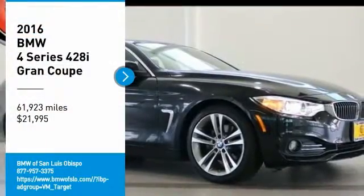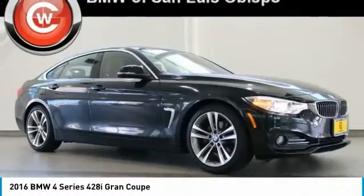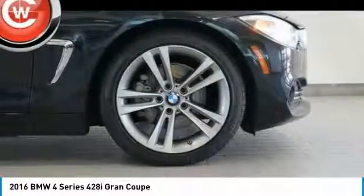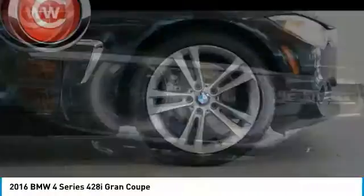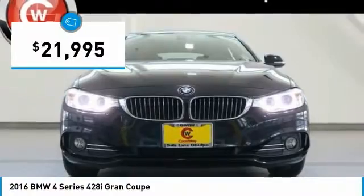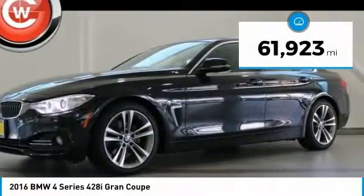You are going to love the 2016 BMW 4 Series. The BMW 4 Series is a powerful machine which comes with impressive handling, upscale interiors, and it delivers on BMW's ultimate driving machine and is priced below $25,000. This vehicle has less than 65,000 miles.